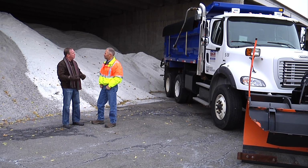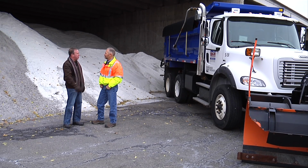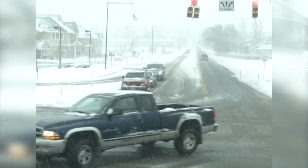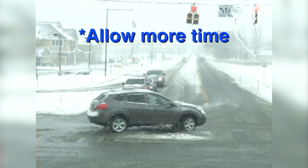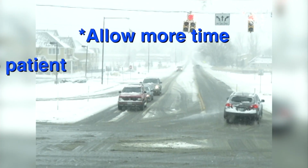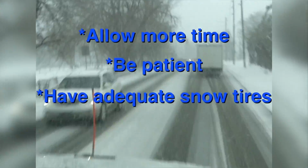What can our citizens do to make your job easier, either in their driving or in their plowing or shoveling their own snow? What can they do to help? Well, first thing they need to do is just allow for more time to get wherever they need to go, from point A to point B. Be patient with the other people that are out on the road. Have adequate snow tires. Be prepared that way.